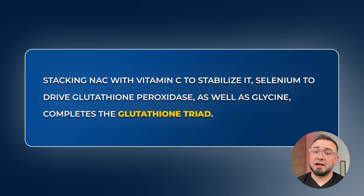So stack it with vitamin C to stabilize it, selenium to drive glutathione peroxidase, as well as glycine, which completes the glutathione triad. This synergy is being studied and has shown promise in reversing functional glutathione deficiencies, as well as improving insulin sensitivity and boosting mitochondrial energy.